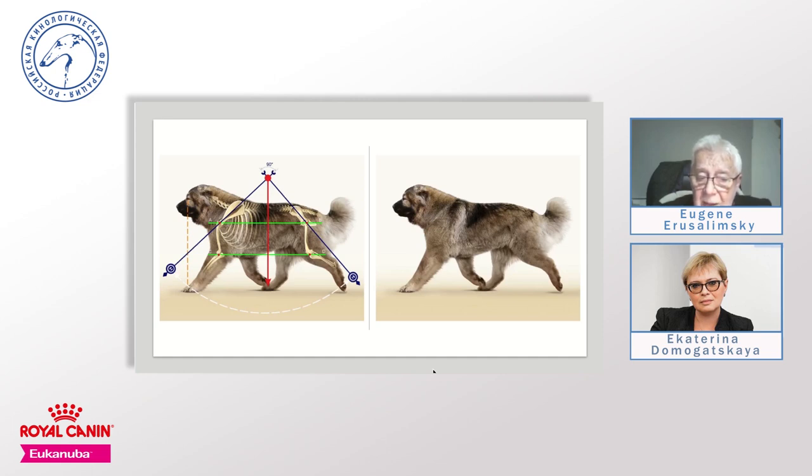Everything is fine and the rump is not higher than the withers, almost at the same level, as it should be. The limbs provide steps of equal length. Front stride and hind stride are equal.